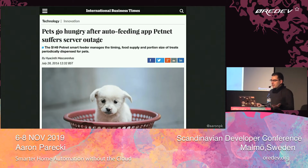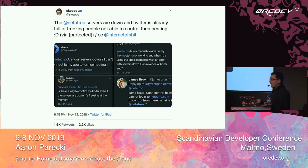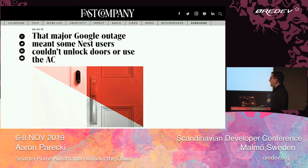There's NetAtmo's servers went down a while ago, and same thing. Now you can't control your thermostat because their servers are down, and it's not even anything that's in your control. There was one from Google recently where now you can't change the locks on your doors or turn on the AC, which is, there's so many reasons that requiring an internet connection for this stuff is just not acceptable.